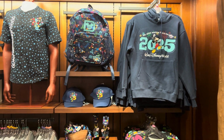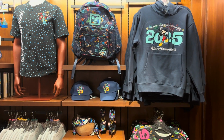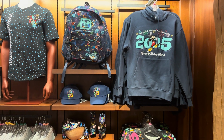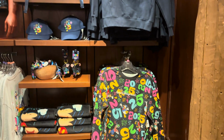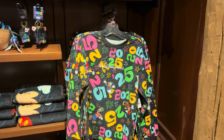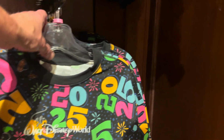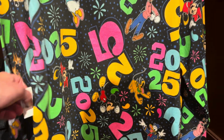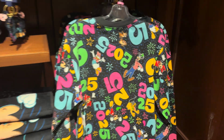He's just cute. Okay. Besides Wilderness Lodge, which is in the front, it's still early in the year, so they have the New Year's stuff up still. Backpacks and hats and sweatshirts, and probably one of the most colorful shirts with the Fab Five I've ever seen in my life. Oh, and even in Disney, sometimes you're not happy. So that's the shirt, that's the front, that's the back. A lot going on with that shirt, but you know what? It's a very colorful party shirt, and $64.99 for that shirt.